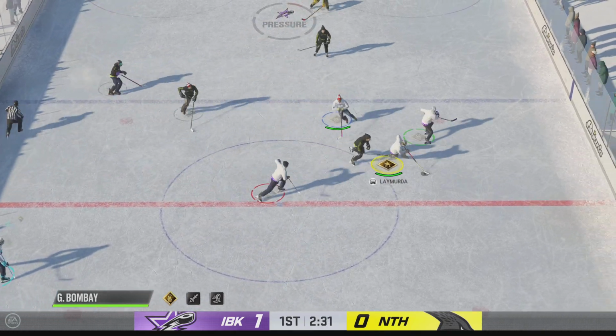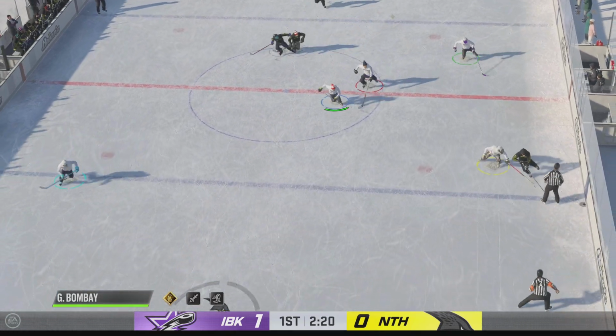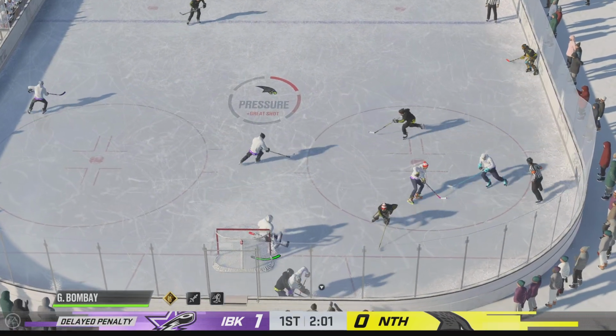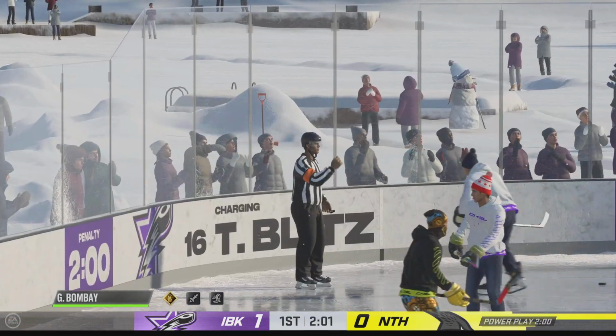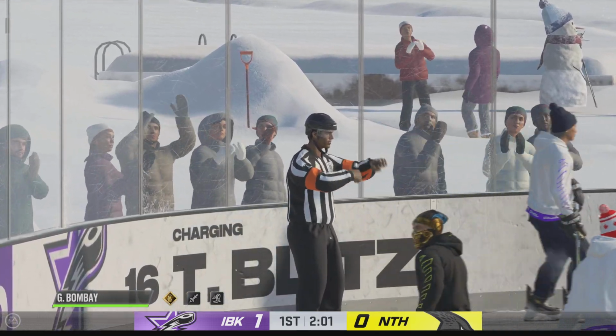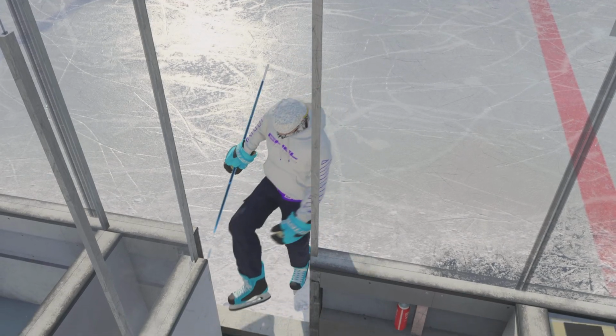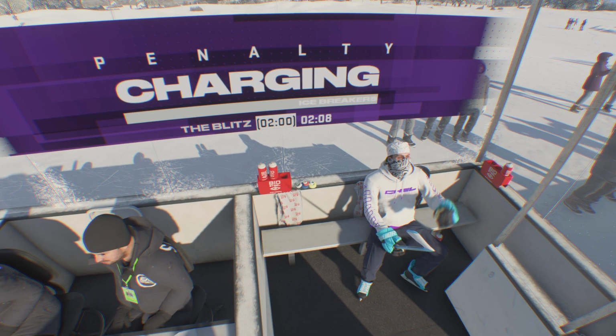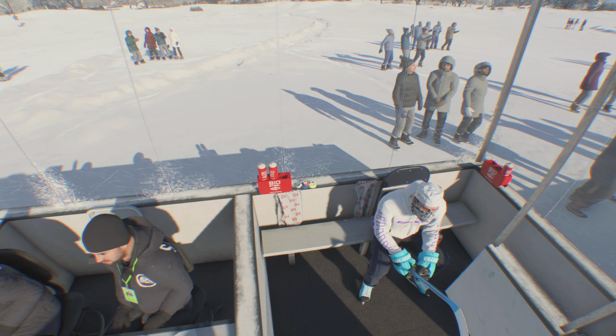Moves it over to Buttersworth. Oh, textbook poke check to turn that over. Shot! And that's punched away with the blocker. Penalty coming up as the play's blown dead. Well, everyone has a job and a role to do, and guess what? It's about PK execution right now. They have the one goal lead. Now they're protecting it.